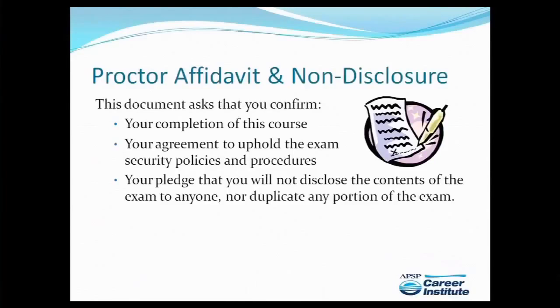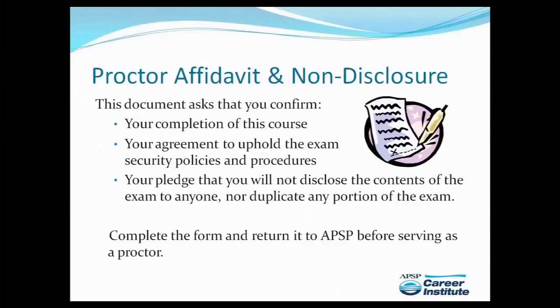The last step in this training is to discuss the Proctor Affidavit and Non-Disclosure form that you should have received coincident with arranging this training session. The affidavit is an important component of our Proctor training since it is your commitment to uphold the policies and procedures you learned in this session. In addition, you're asked to pledge that you will not disclose any information related to the exam nor duplicate the exam. Please read it and sign it and return it to the National APSP office before your first test proctoring event. Probably best to do it as soon as you finish this particular training.